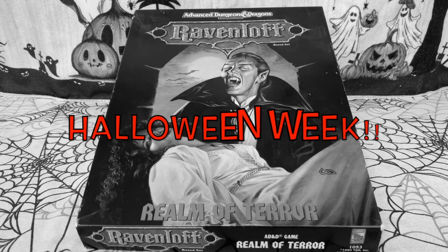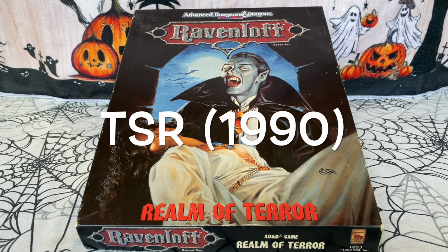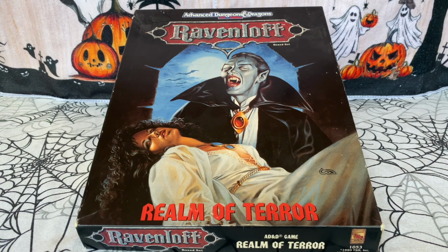So it's Halloween week, so kicking Halloween week off with my favourite piece of Dungeons & Dragons ever, the Ravenloft Realm of Terror box set. Originally published in 1990, it was a box set that was launched for Dungeons & Dragons 2nd edition.